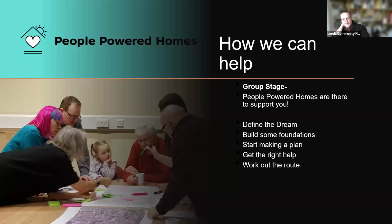And starting to build that into what we call a plan, which becomes a business plan as we go along. And how we put some of those ideas down on paper, define them, and then take them to the next level. Another one is signposting where you get the right help from. That might include designers, really importantly. It might include legal help, so people who could help us work out what those rules are, and what the legal form of the organization will be. So people like Wrigleys, who we work really closely with in Leeds.